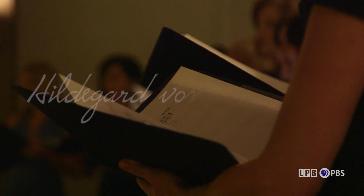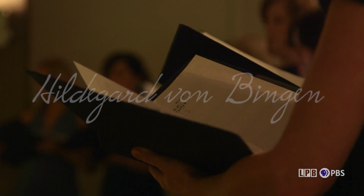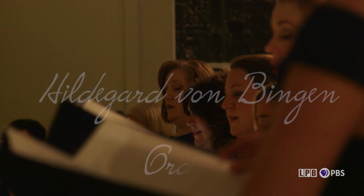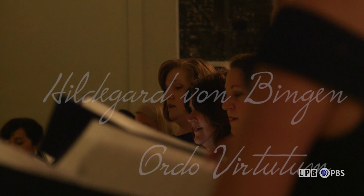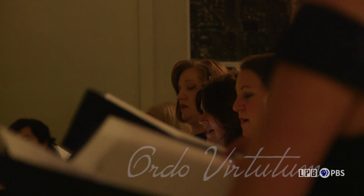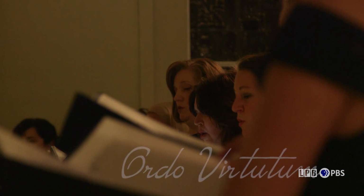Hildegard is the first known composer. She's the first person that has her name written on a piece of music that we can trace back to a historical person. Everyone before her was grouped under the same title of anonymous.